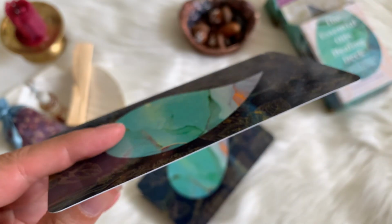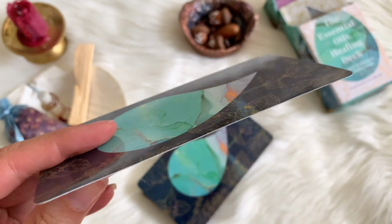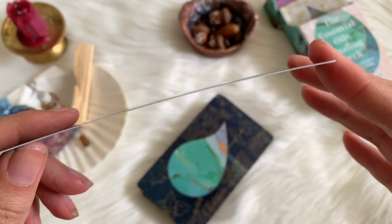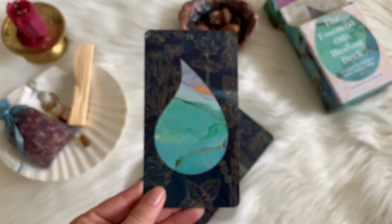As far as cardstock, I would say this is close to a 300 if this isn't a 300 already. It's a very durable, thick cardstock. Okay, so let's look at a size comparison.